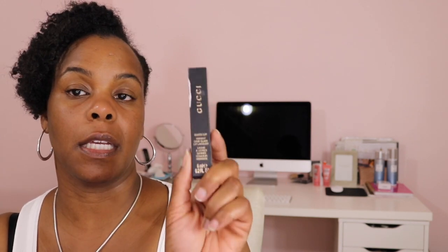And finally, I have no idea what this color looks like, but this is the Gucci Lip Vibrant Demi Glazed Lip Lacquer. And they had it in a security case. So it was $24.99. I have no idea. The color is 200 Dark Romance. And so I'm going to see this on camera with you guys for the first time.